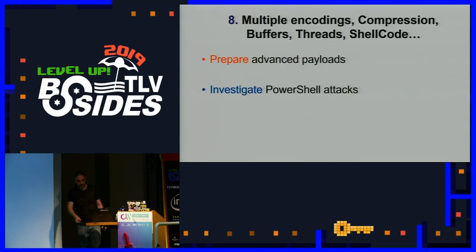Of course, PowerShell is a full-blown shell. You can do whatever you want, run shellcodes, buffers, compressions, etc.